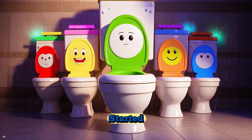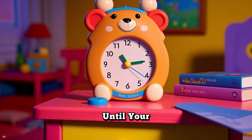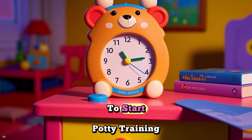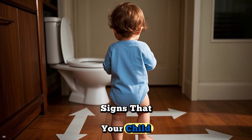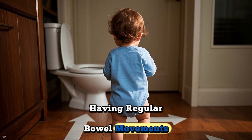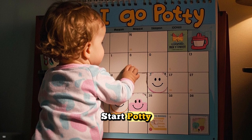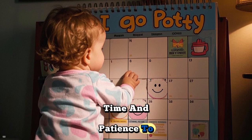Let's get started. 1. Choose the right time to start potty training. It's important to wait until your child is physically and emotionally ready to start potty training. Signs that your child is ready include being able to walk to the potty by themselves, having regular bowel movements, and showing an interest in the potty or underwear. The best time to start potty training is when you have the time and patience to commit to it.